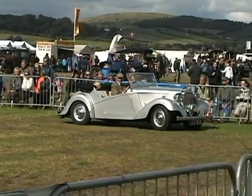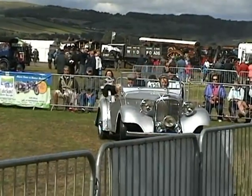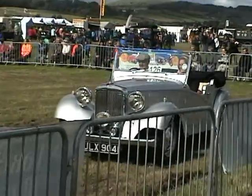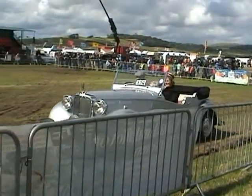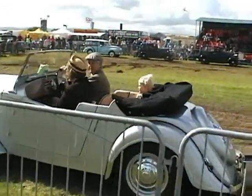An open-top tourer, family tourer, and quite a large body on this Alvis. Alvis continued to make smart sports saloons and roadsters into the 1950s and early 1960s. And that's quite a rare piece. That's the Alvis TA-14 Rockhead.